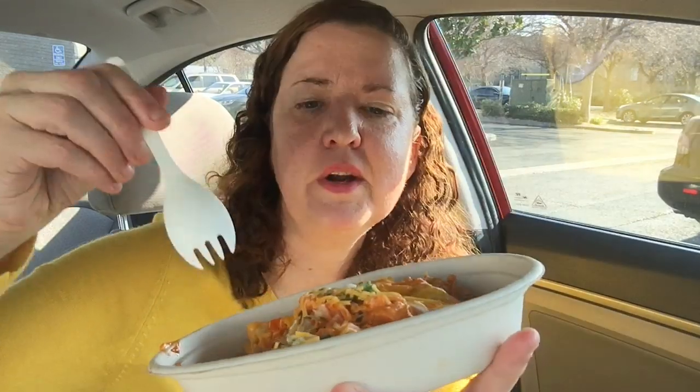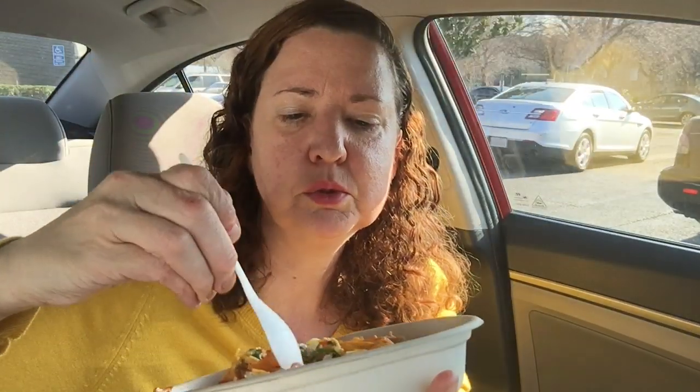And I think I need a fork actually. Alright, so I got a fork. I think it's better. I'm going to taste more. Let's try some of the chicken by itself. That's what it looks like. It's very good. It tastes really marinated, the chicken part. A lot of flavor.